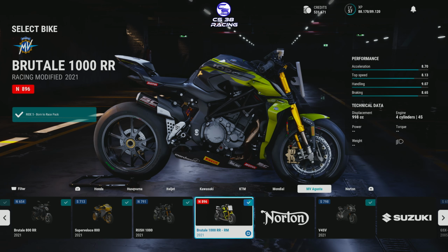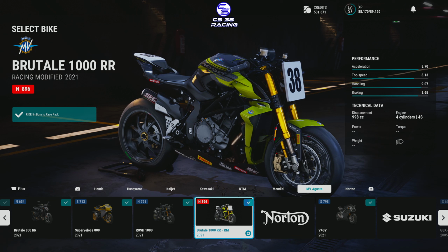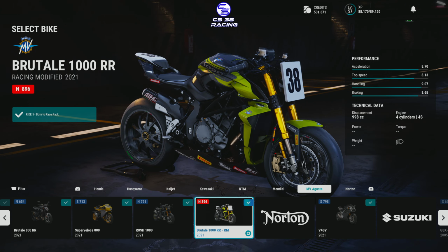Okay, so this one is a bit of a whopper. We've got five bikes added and one track added as well. Quite a good pack this one.